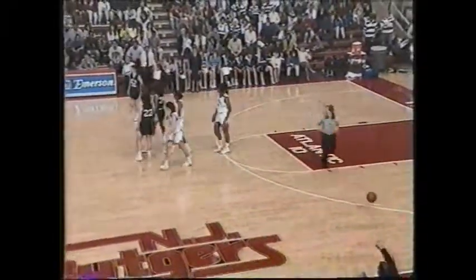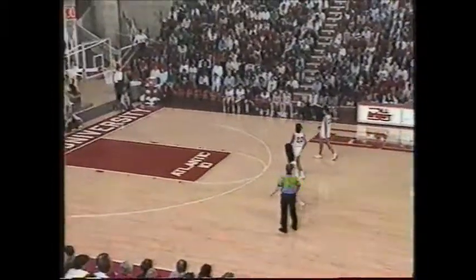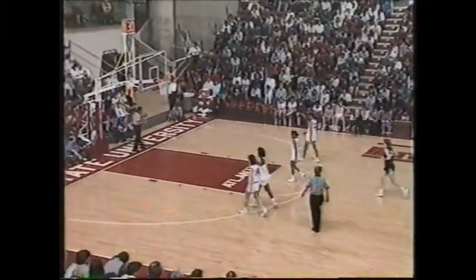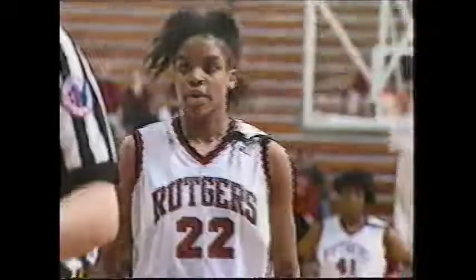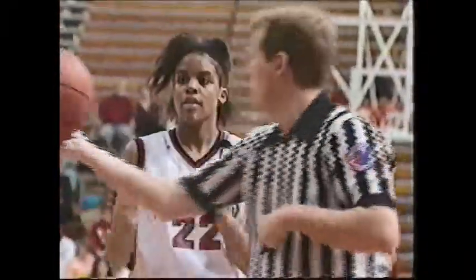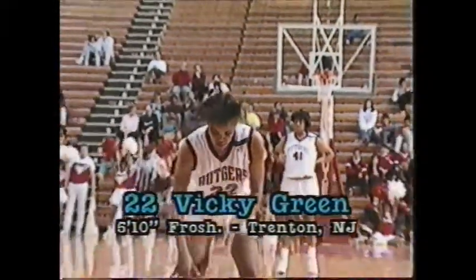It's a little different matchup for Rutgers now. Vicki Green on the junior Garner rather than Vicki Pikett. Having a little bit more difficult time, but that time she comes out of it okay. That's the third foul on Gardner. And Green to the line. Vicki Green, just a freshman out of Trenton, New Jersey.